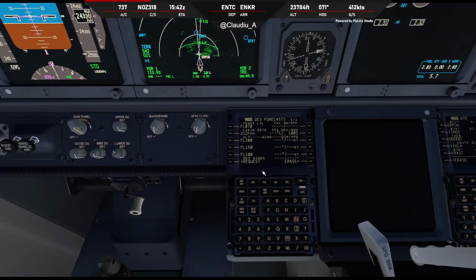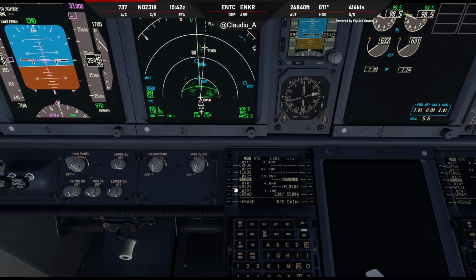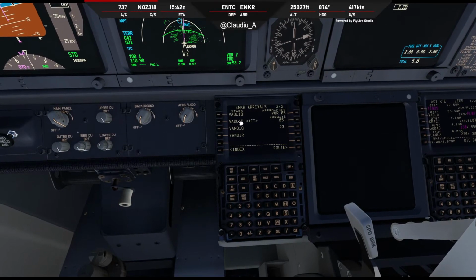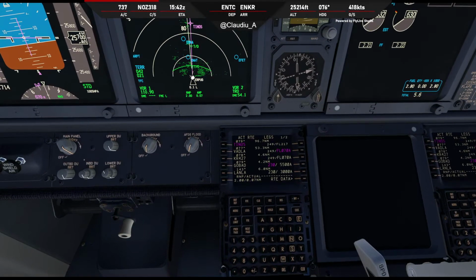And now the winds. So the wind at flight level 200 is 112 at 10, so 112 degrees at 10 knots, 131 at 8, and 153 at 6. There were Rico Airlines. Did I put the radar on correctly? Yeah, Vatla 1 Romeo, yeah, it's correct. 1005, yeah, perfect. So top of climb, top of descent is right over there.